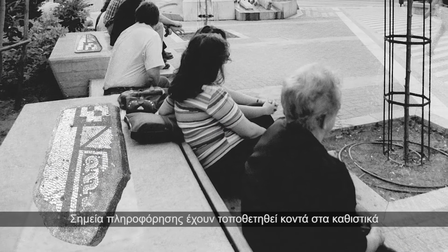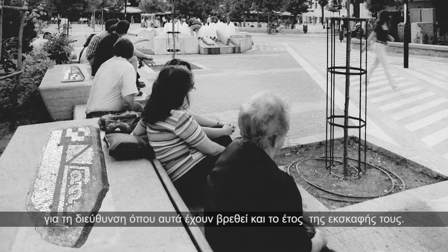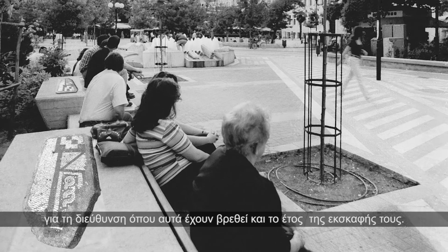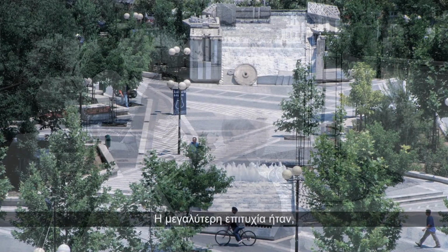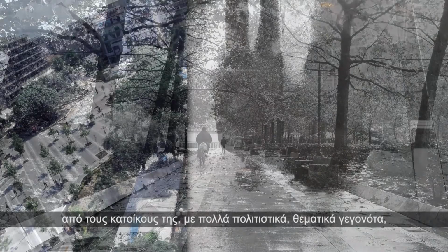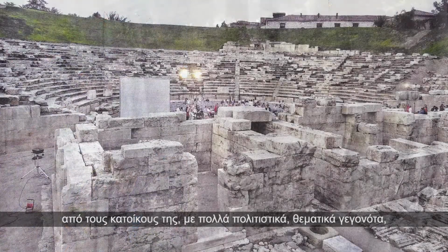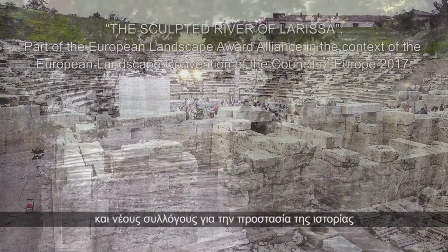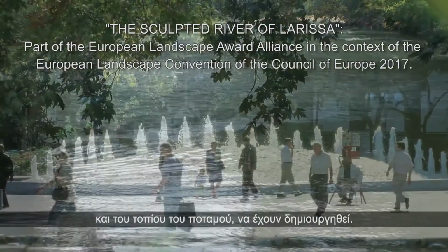Information points are placed close to the seatings, providing necessary details about the address where these are found and the year of their excavation. The biggest success was that Larissa has become the most beloved city in Greece among its citizens, with a number of cultural thematic events along the Pinios River, and new groupings for the protection of the river's history and landscape were created.